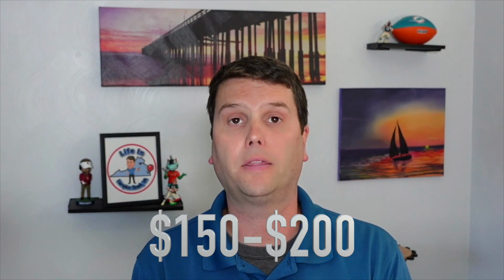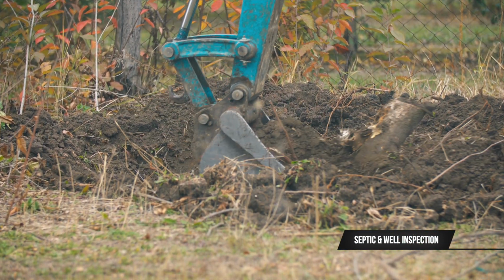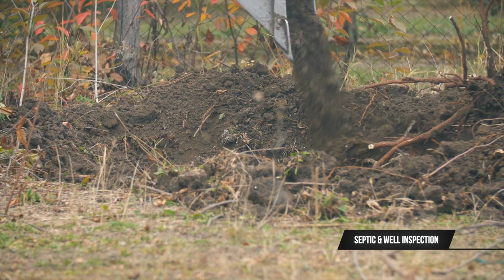Another thing that you've got to think about, if the house has a septic or a well system, you will need a separate inspection for that septic tank and the well system.